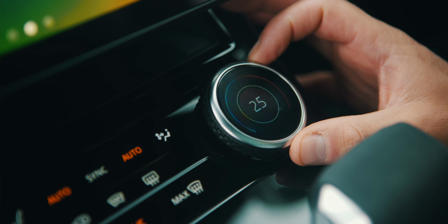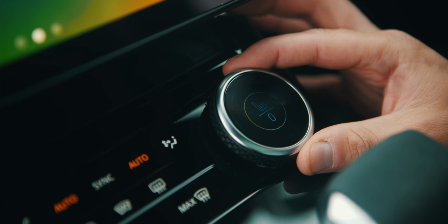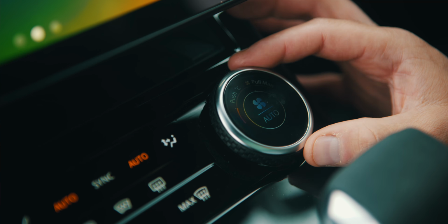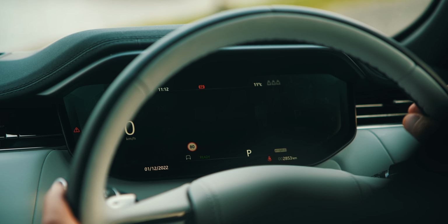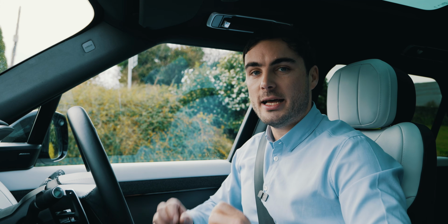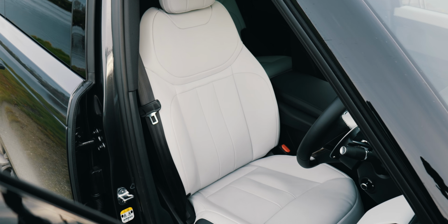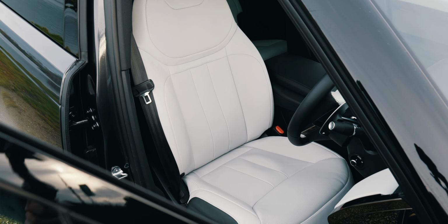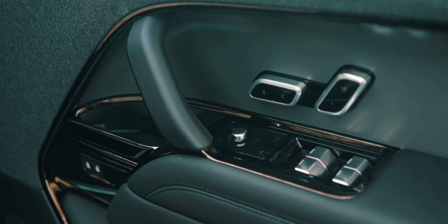And I love the real nice attention to detail, the way you push it down to turn on your heated seats, and then you pull it all the way up to change your blower. So it's just really good, and you have another brilliant screen here. The seat is so comfortable. This is, I think, the most impressive part about this car: the seat is just staggeringly comfortable. You can go in here and adjust it on the infotainment, or you can use these buttons here.